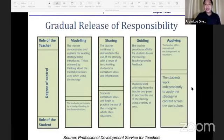Ito yung tinatawag natin na graphic organizer talking about gradual release of responsibility. Kung makikita po ninyo dito sa left side, sa itaas, ito po yung role ng teacher. Dito naman sa baba, ito yung role ng student. Okay? Itong sa center, ito yung degree of control. In the first part of teaching, yung tinatawag natin na modeling. Okay? Sa modeling, of course, teacher will do most of the task. Okay? Yung bata, nag-o-observe lang yan kay teacher na nagmo-model. Kung paano mino-model ng teacher, yun yung i-imitate ng bata.